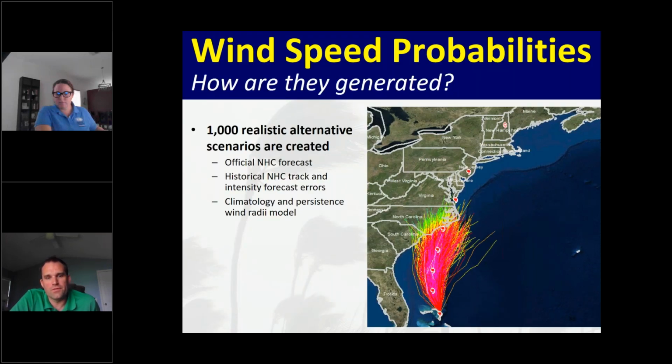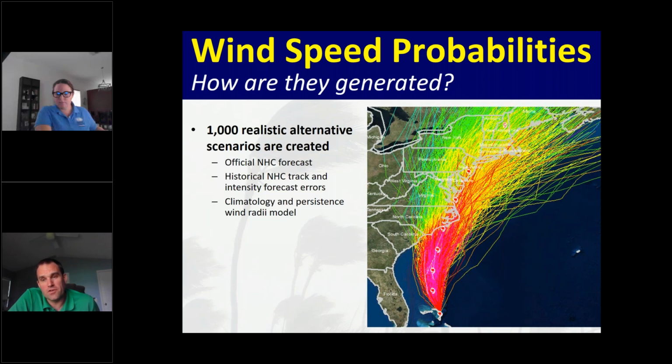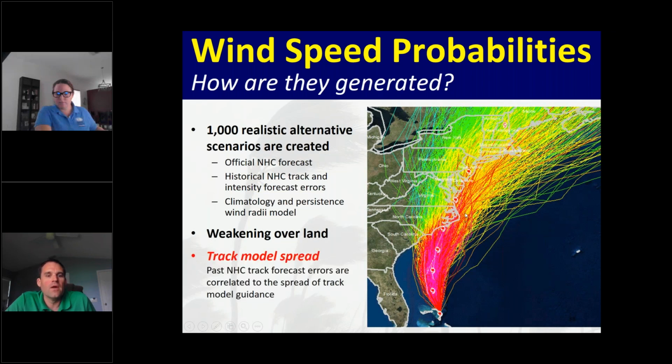And then we create 1,000 different scenarios that are centered around that forecast that use our track and intensity forecast errors that we've made in the last 5 years, as well as a model that tells us the size of the storm, how big are the tropical storm and hurricane force winds. So in this particular example, we have these 1,000 scenarios. And I should mention too that even if the official forecast doesn't take the center of the storm over land, those tracks that do move over land will weaken the storm realistically. So it does realistically account for inland decay.